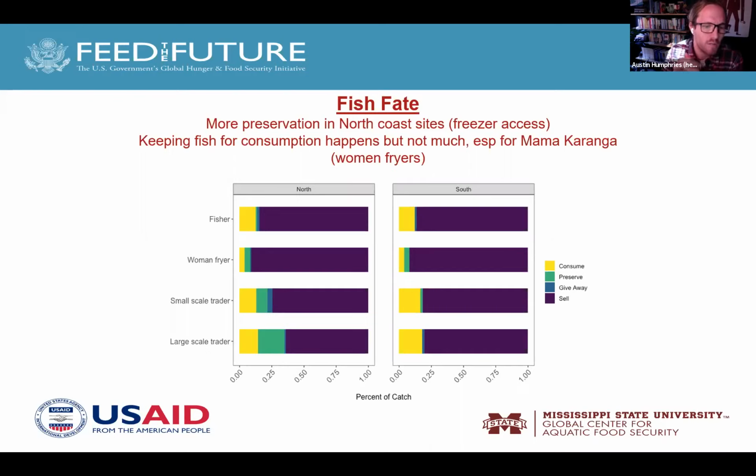And you can see some differences in how the fish are being handled or dealt with, where a major finding is that in the North Coast, you see more green in the small scale and large scale trader actors, and those are fish that are being preserved. And that's a big issue in the coastal fisheries, is spoilage, right? So there are some freezer access in the North Coast, which allow these traders to preserve more fish.